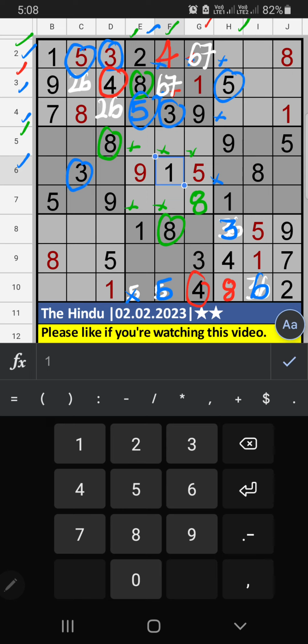Column H, we have 9. So 9 can't come in the cell, then 9 is confirmed here. Then second row, 2 numbers are remaining, 6 and 7. They will be in other cells. We will confirm later. Column F, column G, we have pair numbers 3 and 4. So 3 and 4 can't come in these cells. They will go in other cells, we will confirm later.